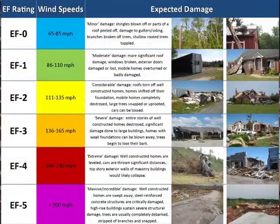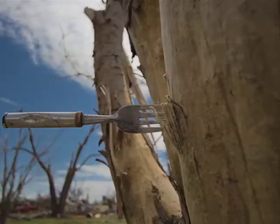That's an easy one, Houston. You see, during a tornado, the most severe danger comes from flying objects. Winds in a tornado have been clocked as high as 200 miles per hour. That can take ordinary objects and make them deadly, as you see there with a fork that the wind stuck in a tree.